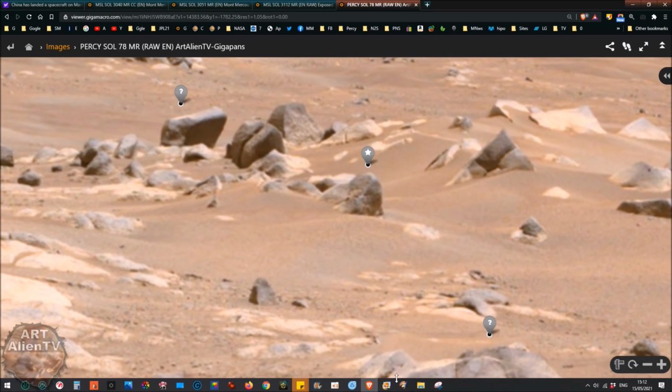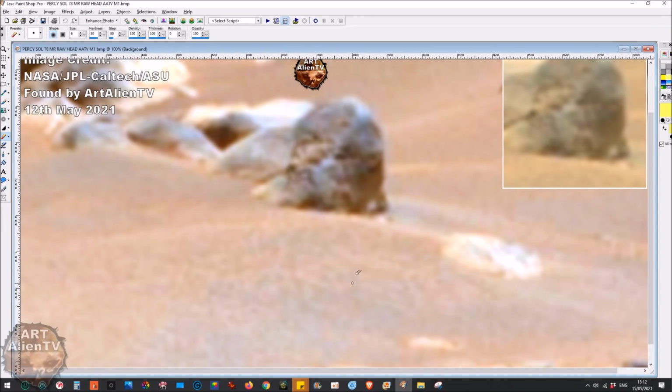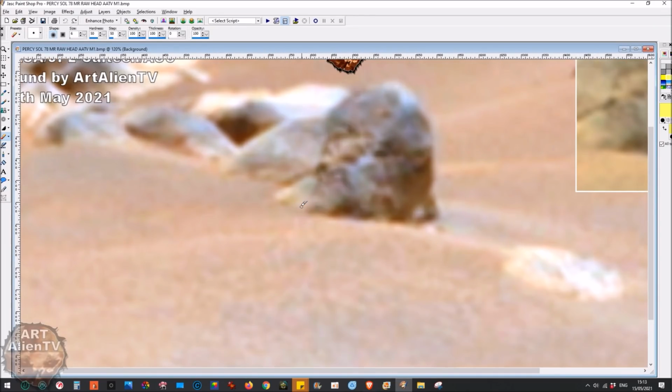And the level of detail isn't brilliant on this because it's quite a long way off. But if it was human size, we wouldn't see anywhere near this much detail. So it must be much bigger. It must be at least double the size. And there it is.